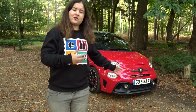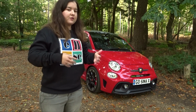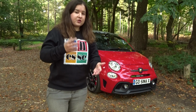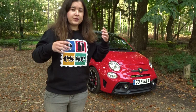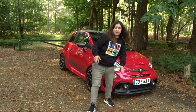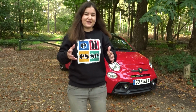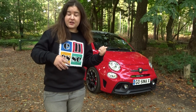So from factory, this Competizione's also got your standard Competizione bits. So it's got the 17-inch Competizione half diamond cut, half black wheels. We've also got the side stripe. We've also got the Competizione badging and the plasticky bits they do, which looks quite nice, and also it matches the grey roof on the car and the grey side stripes.